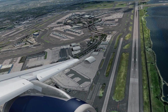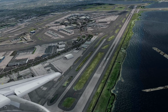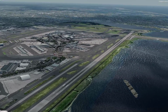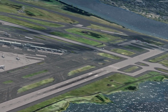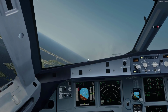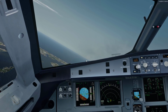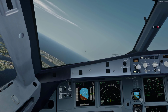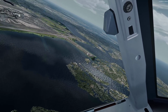There we go. There's the whole of JFK, lots of aircraft down there, and I think our Virgin America aircraft we saw is just down there actually. Yeah, we've got Virgin America, a Delta, and another Delta taking off. Passing the slat speed, so we can bring the slats back up to 0. And making our way off to St. Maarten.